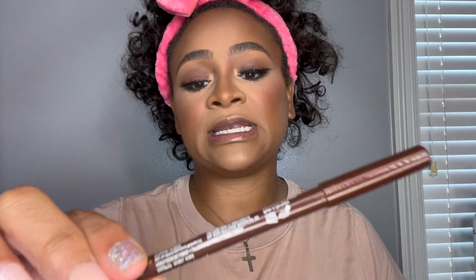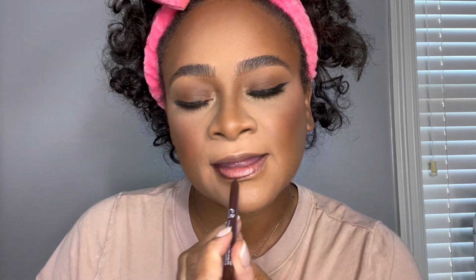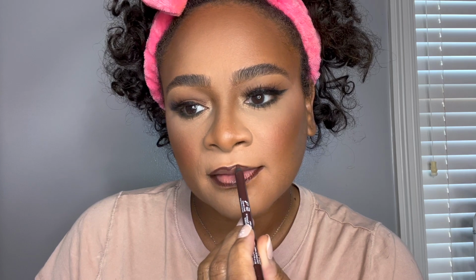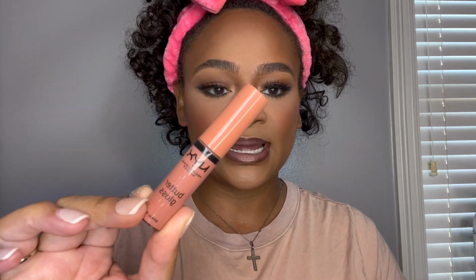Now for lips, I'm going in with the NYX Line Loud Gel Liner in Rebel. Now I'm gonna add in the center of my lips this Wet n Wild 401 Nude Lipstick. To finish up the lip combo, I'm going in with NYX Butter Gloss in Sugar High.